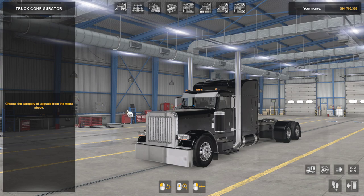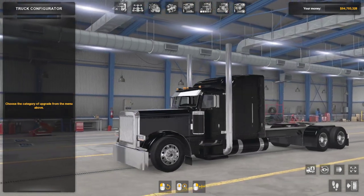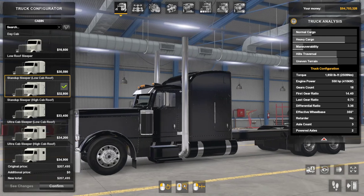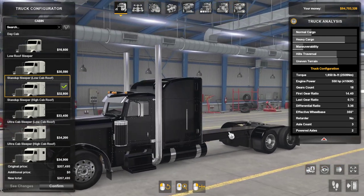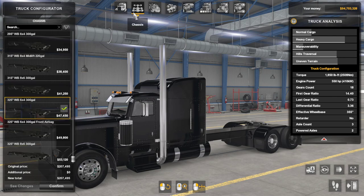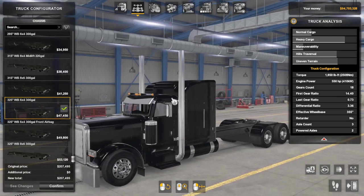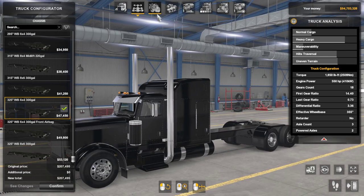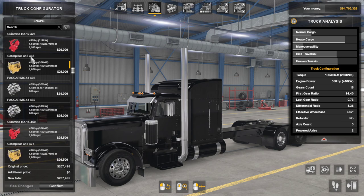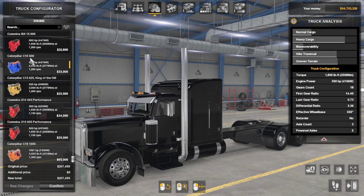All right, so starting, we're going to open up the truck and select our chassis. We're going to get the stand-up sleeper with the low cab roof, and we have the extended here. Oh, that's not the chassis, that's the cabin. This is the chassis. We have the 6x4 300 gallon tank. That'll work for us. You have many different engine options. You have Cummins, Caterpillar, Paccar, all of it. You have everything you need right here.